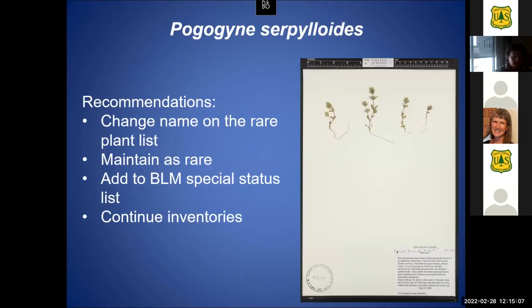So we're going to recommend that we remove floribunda from the rare plant list and add serpulloides. We want to maintain it as rare, the species needs to be added to the BLM special status list, and then to continue inventories. Hopefully years to come will be wetter. So that's all I have.